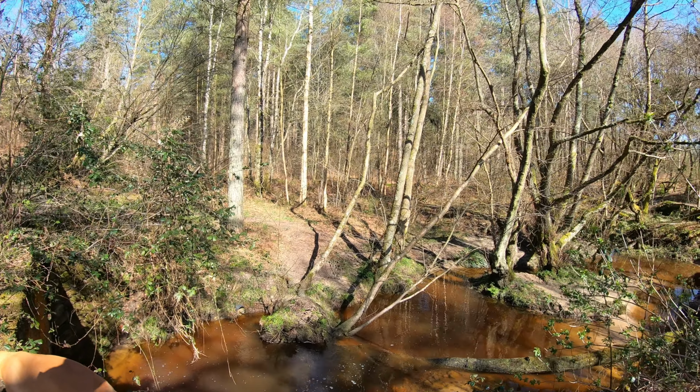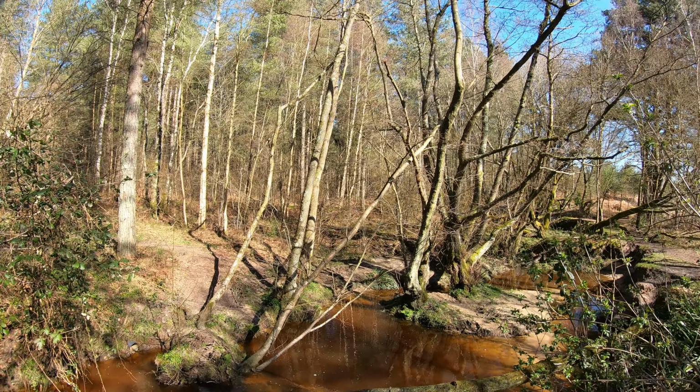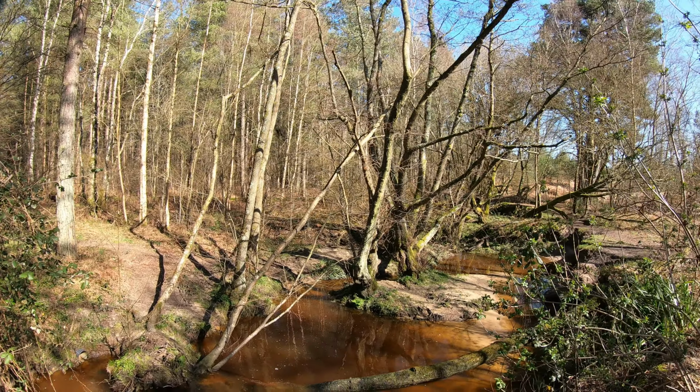Not for me. We've now come off the heathland and have entered some woodland, mainly a mixture of beech, oak and pine trees. And come to this lovely little stream, which I believe comes off the South Downs, which is not too far from here, and will eventually flow out to the River Rother.